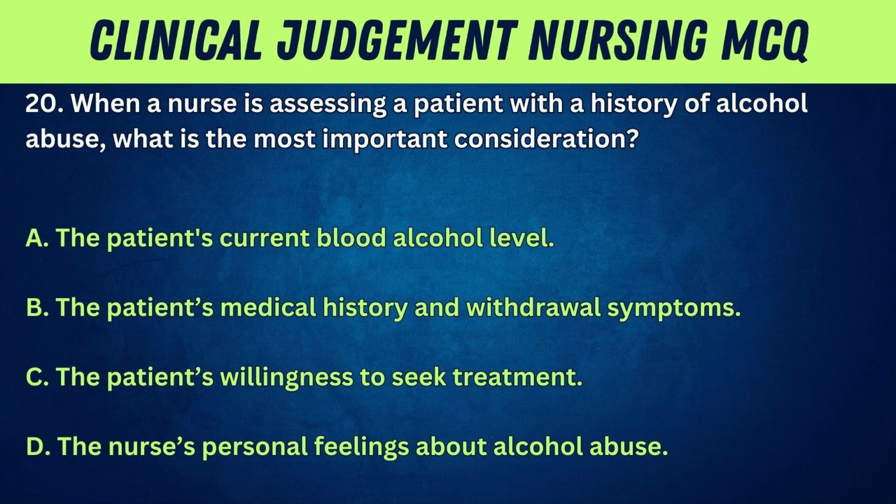20. When a nurse is assessing a patient with a history of alcohol abuse, what is the most important consideration? A. The patient's current blood alcohol level. B. The patient's medical history and withdrawal symptoms. C. The patient's willingness to seek treatment. D. The nurse's personal feelings about alcohol abuse.